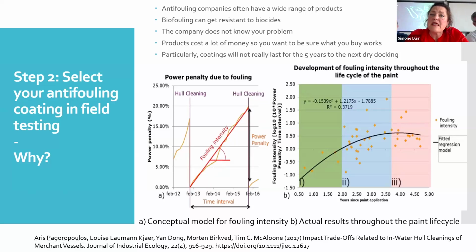If we're looking at the second graph, this shows you the development of the fouling intensity during the life cycle of the paint. Again, this is 5 years, and you see how the paint is failing over time, because the fouling goes higher and higher. The y-axis is the fouling intensity per year, plus you have the penalty per time. That clearly shows you that they will not last. This is associated with real numbers, but also with modeling, just to understand why you should consider this for yourself. Is this the right coating that you have on?